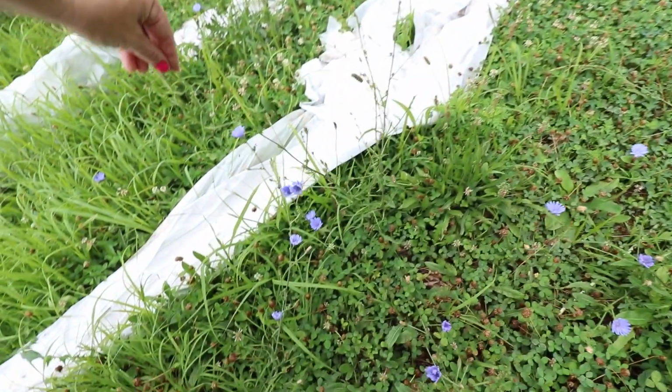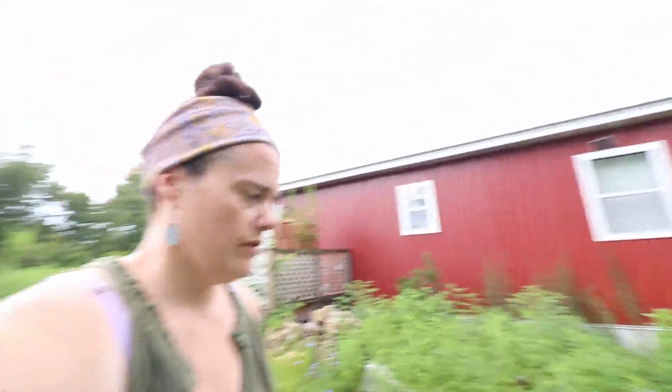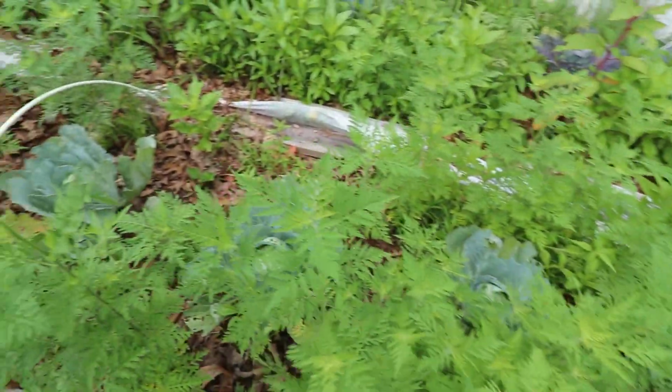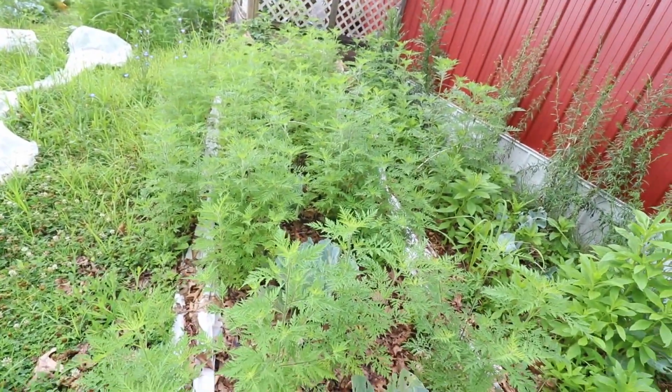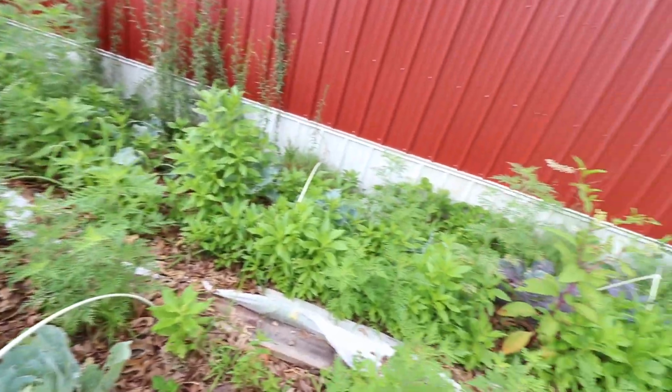I also got a lot more chicory over here. One of these days I'm gonna harvest the chicory roots. I just let them go. Some weeds I just intentionally let go because why not? This area over here has finally begun to succumb to the weed pressure, but they're still doing all right.